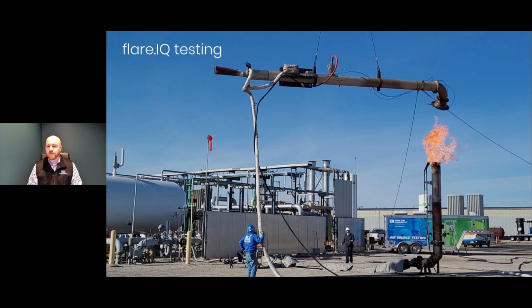So here we can see an image of the test setup that was conducted at the John Zink testing facility in Tulsa, Oklahoma. The extractive sampling probe that you can see suspended by a crane is guided by two people on the ground. At the funnel, there are three different thermocouples installed that measure the temperature of the vapor being collected. The reason for this is they wanted to make sure that you were able to have that extractive sampling close enough to the flame, but not in the part of the flame where the combustion was happening. That's obviously where the temperature would be very hot.